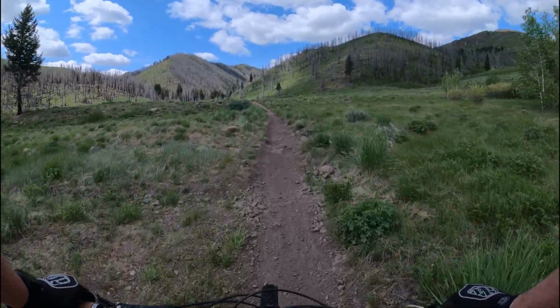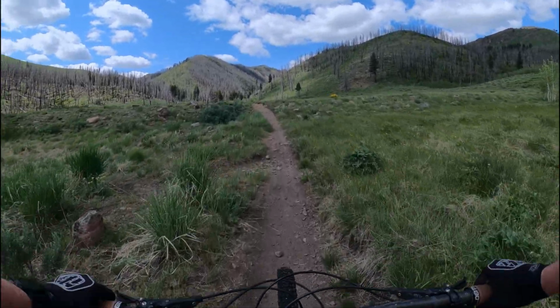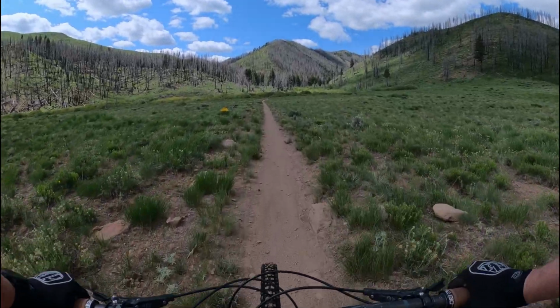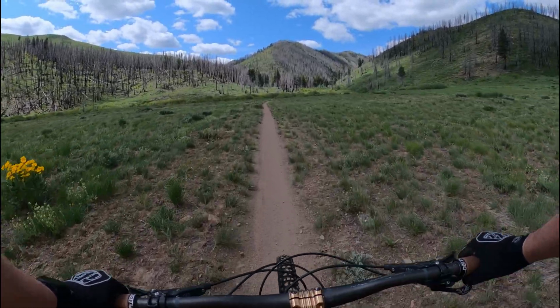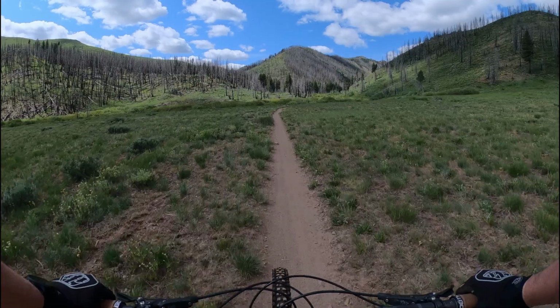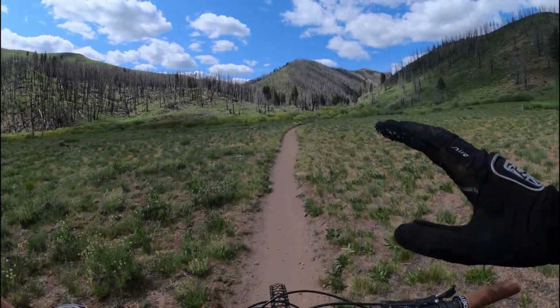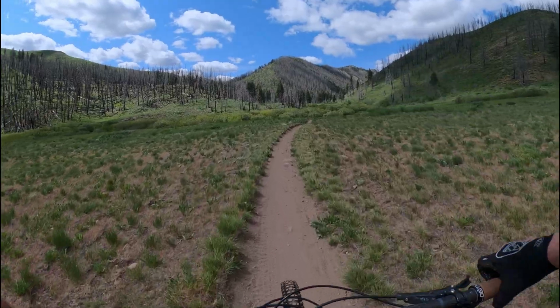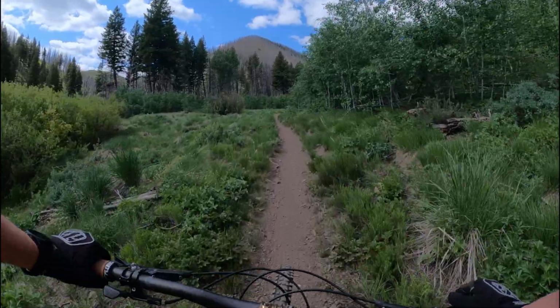This is probably one of the most recommended loops I've had since moving to the Ketchum area. Everyone I've talked to talks about, oh yeah, you gotta ride Greenhorn to Imperial. Greenhorn to Imperial. Everybody, so many people. So, finally doing it. I think the snow's melting enough to make it happen. Last time I was here, there was no shot. Should be a nice little loop.